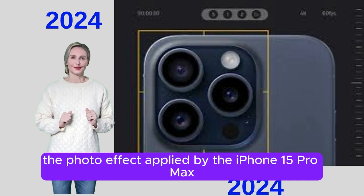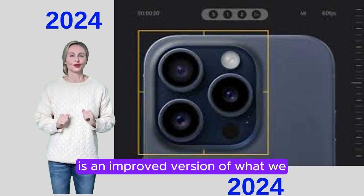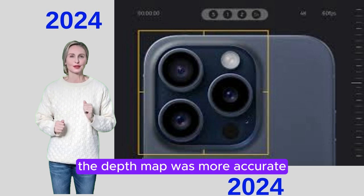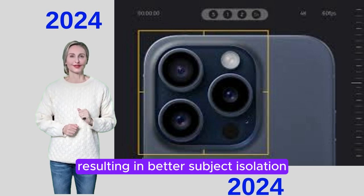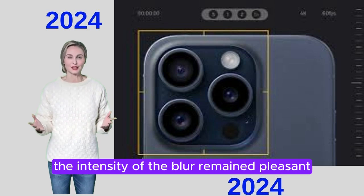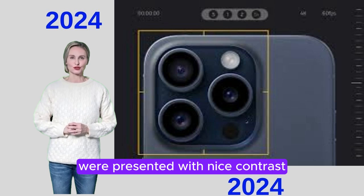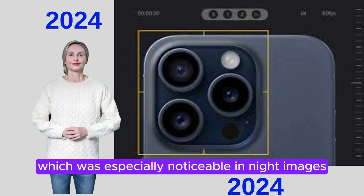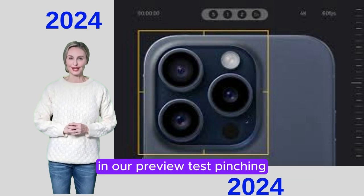The portrait effect applied by the iPhone 15 Pro Max is an improved version of what we saw on the iPhone 14 Pro. In our tests, the depth map was more accurate, resulting in better subject isolation, especially around fine details, such as hair. The intensity of the blur remained pleasant and the lights in the background were presented with nice contrast, which was especially noticeable in night images. Apple's new flagship was among the leading devices in our preview test.